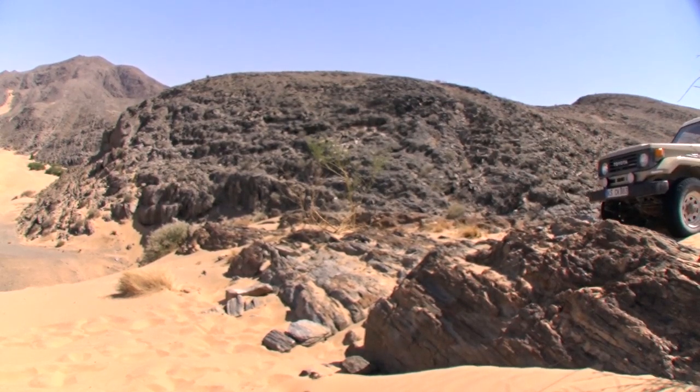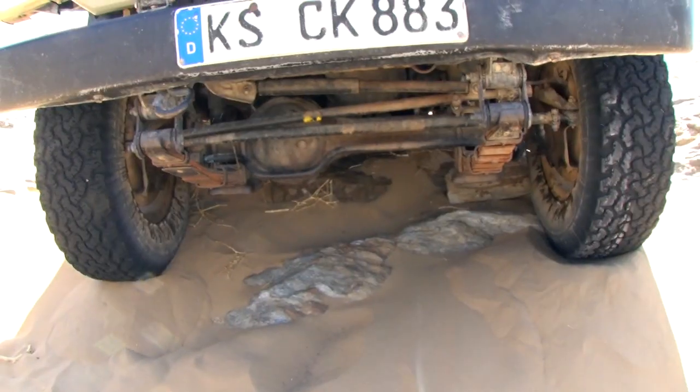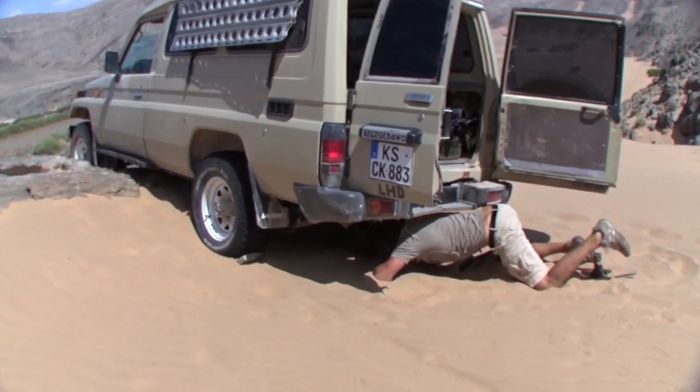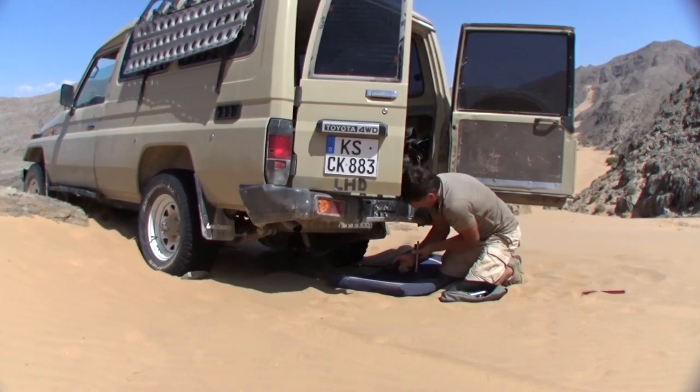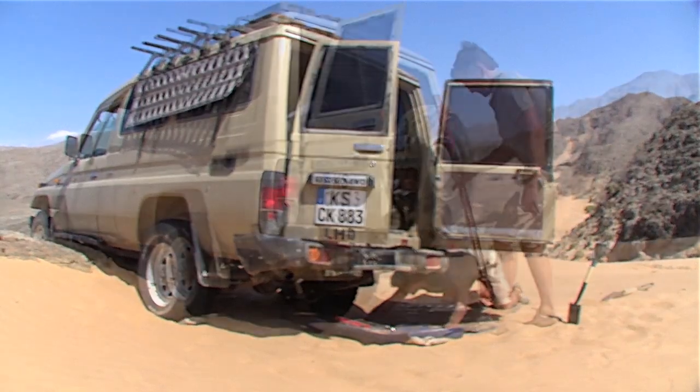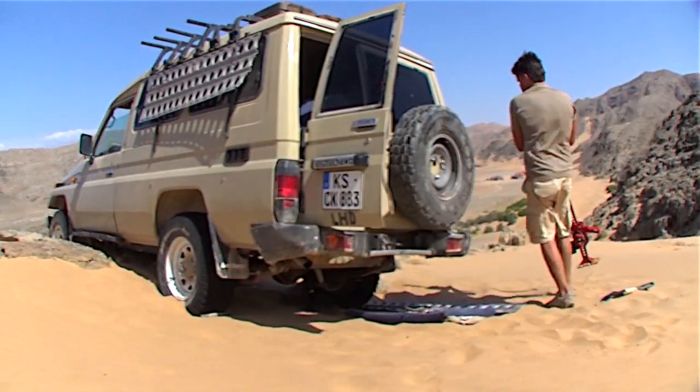Well, that wasn't very dramatic. It looks like the car's frame is hung up on the rocks. Stuck on a cliff and nowhere to go. Plan B is to dig out some sand, raise the rear end, place the sand grids, and then try to back off the rocks. Okay, time to get the big boy out, the hijack.